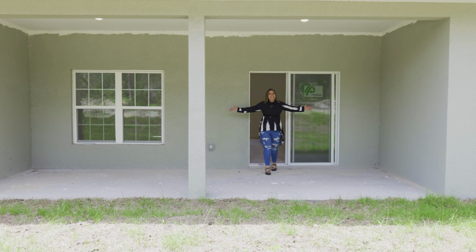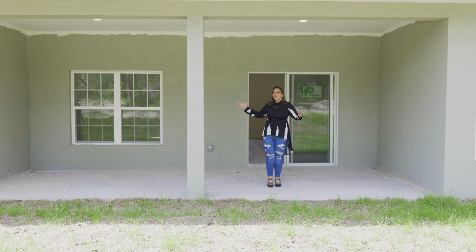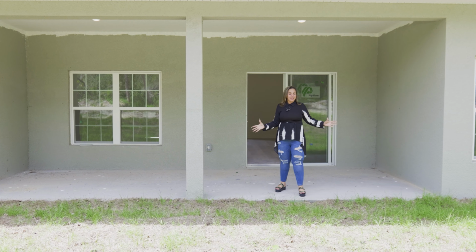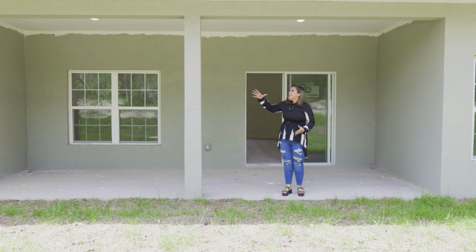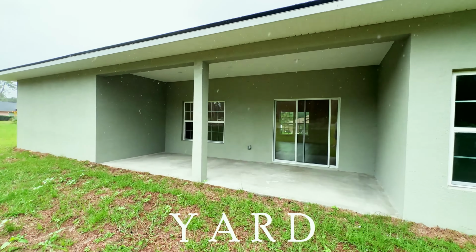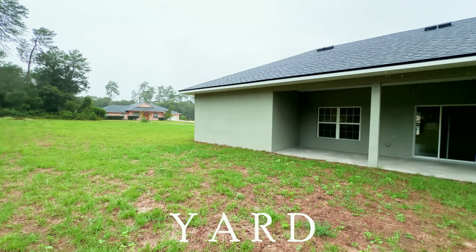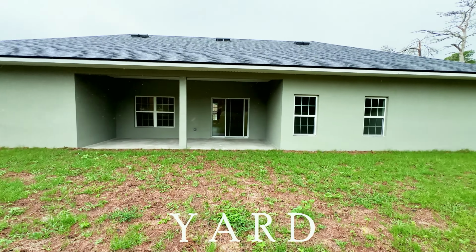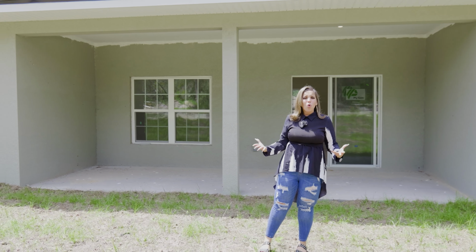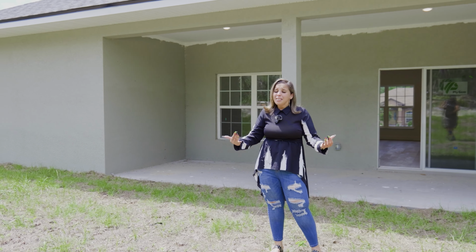Now let's step into this beautiful backyard. Look at your extended lanai. You can have a backyard kitchen. You can screen this out to have like retractable screens, have your TV, maybe a wet bar, have some fans out here. The sky's the limit. You are on a 54 of an acre, more than enough room to add a pool, add a trampoline, add a little playground set for the kids. You can fence it out.